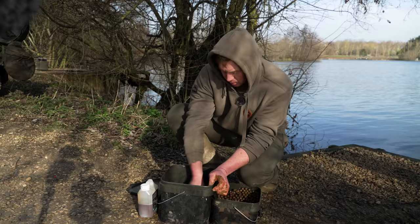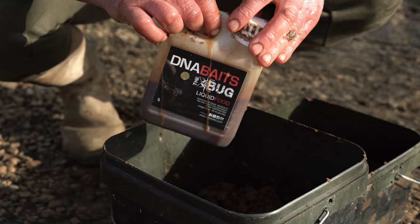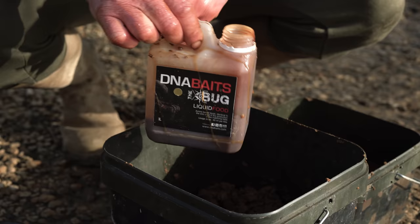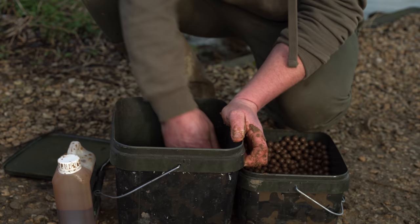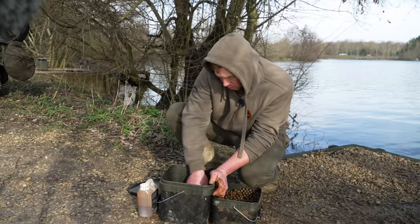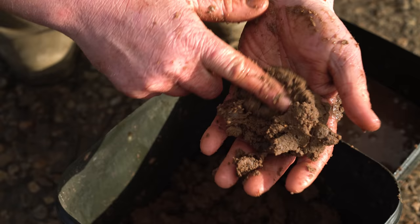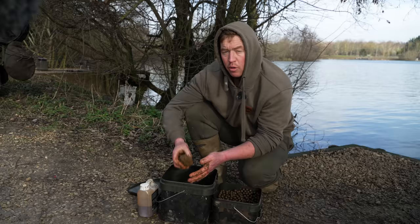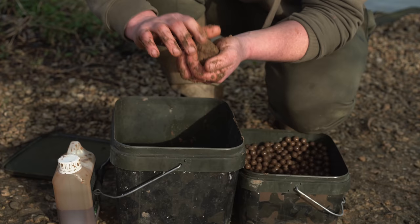So that's like that, and then all I'm going to do is put a little splash of bug food liquid. This is the more concentrated one, because obviously I want a lot of smell, not a lot of food. And when you do that, you'll see that it makes it go a bit stodgy, almost like a wet paste. That won't go down in a clump, it'll get halfway down and start smashing itself up and flutter down. But that's perfect. Absolutely stinks, smells lush, the bug, I love it. That's going to keep plenty of smell on the bottom, all those little bits.